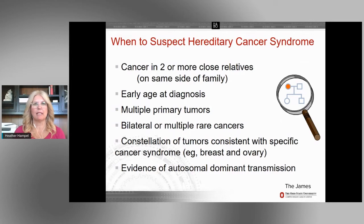So I feel like I get to play detective in my work, and now I'd like to deputize all of you to do the same. As you think about your own family histories or your friends and family's family histories, do they have these characteristics that make it more likely to be hereditary? And if so, they should probably see cancer genetics.